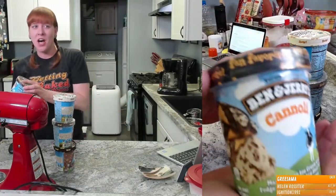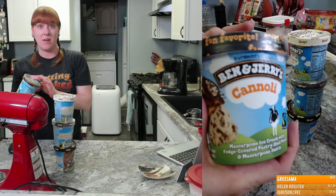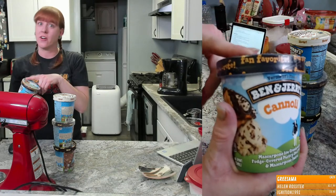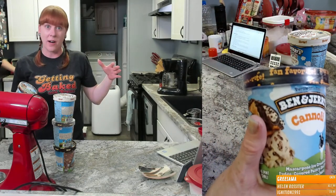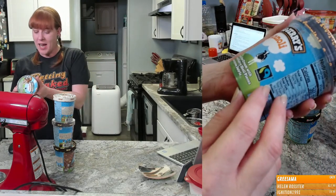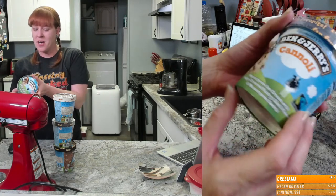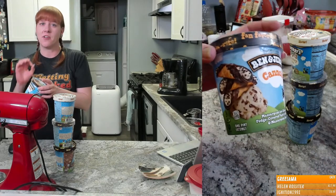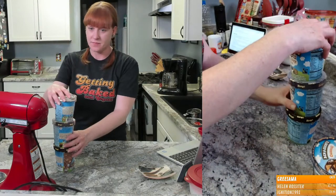The first one is cannoli. I've had this one before. I did not open this one yet, but I've had this. It came out, I think, last year, maybe? Fan favorite. So Target's got it. Target always has all the good flavors. The grocery store out here has the basic flavors that you see everywhere. Target's always got the good ones. So this is a mascarpone ice cream with fudge-covered pastry shell pieces and mascarpone swirls. Absolutely amazing. They nailed the flavor with the ice cream. It tastes like cannolis. I highly recommend this one.